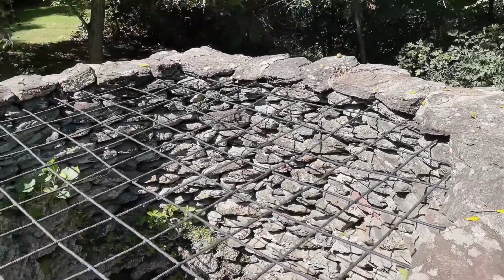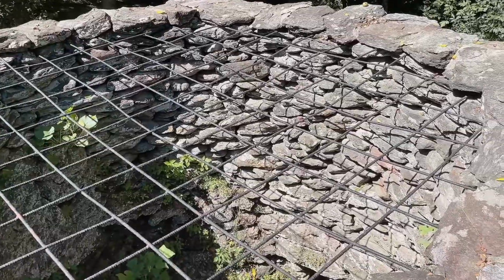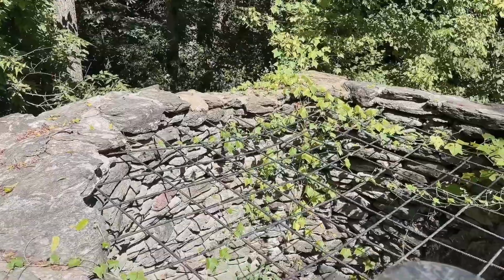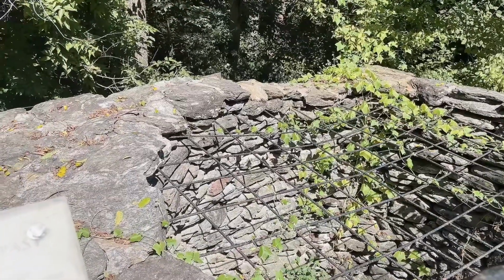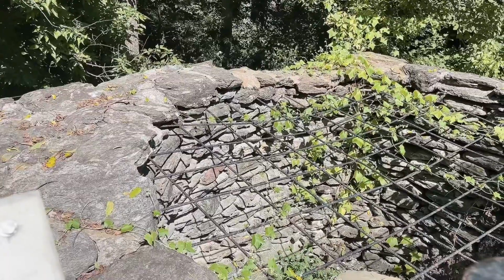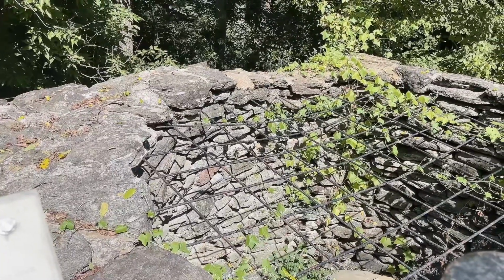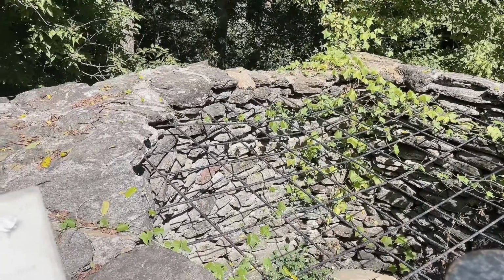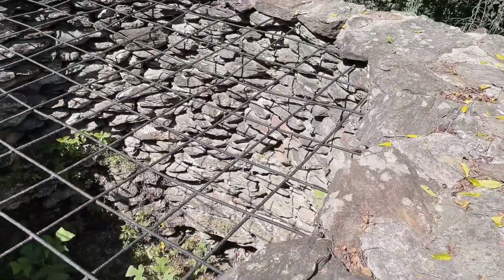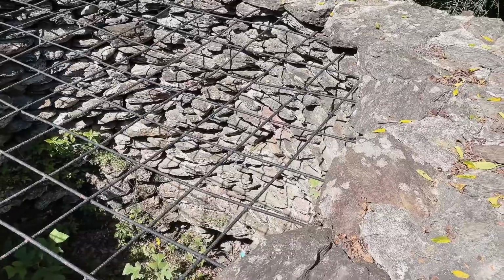So what you're looking at here is the tops of a restored lime kiln. They were used in the 1800s. And they're big, two circular pots constructed of schist stone. And this is where limestone gets burned down into lime. If they have a double pot, it increases their production.